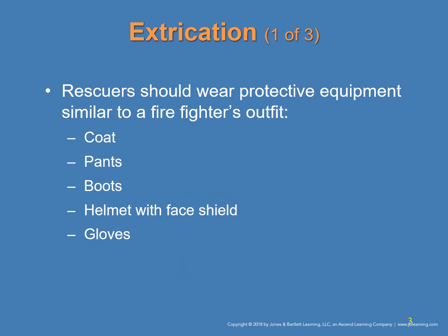Extraction. You will need several hours of practical exercises to become skilled in the process of extraction. You should be familiar with extraction equipment, its use, and the hazards involved in the extraction process. Ideally, rescuers should wear protective equipment similar to a firefighter's outfit, including coat, pants, boots, helmet with face shield, and gloves. Minimally, a helmet with a face shield or goggles and gloves should be worn.